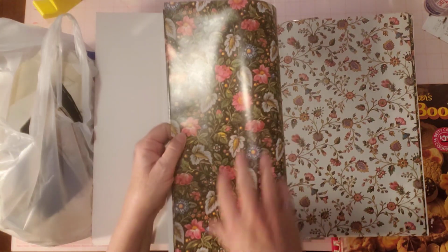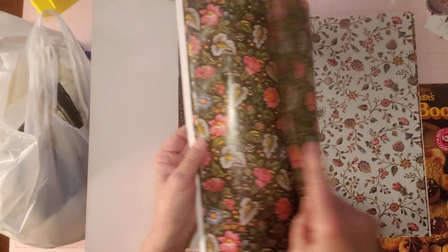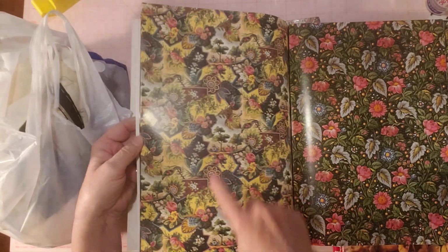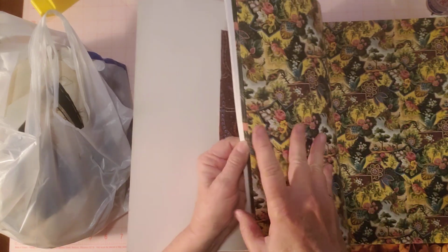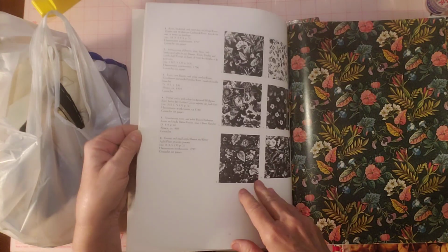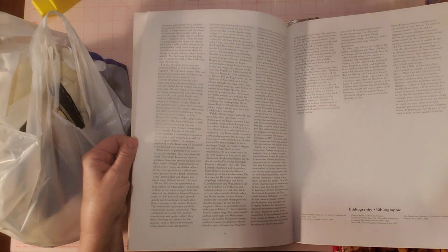Look how beautiful. Look at these colors. I love the pink here. And this, just all florals in this one. Ooh, look at this with the yellow in it. That's pretty. Very, well, it's called French Provincial. And I wonder how old or new this is myself.